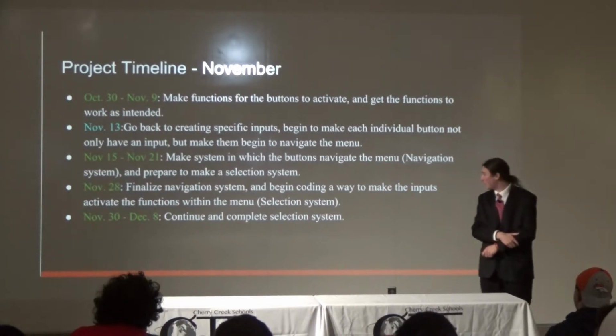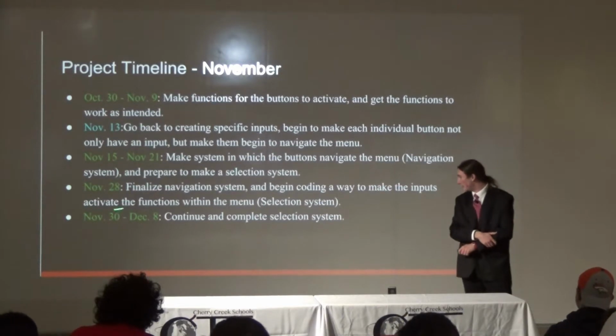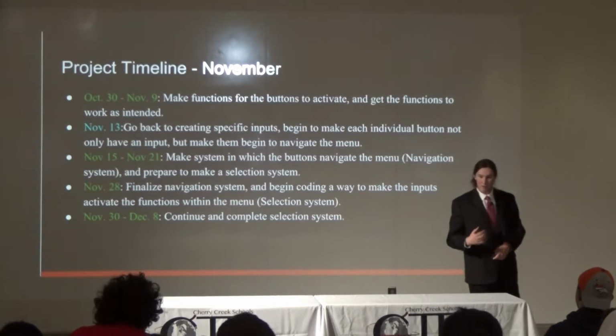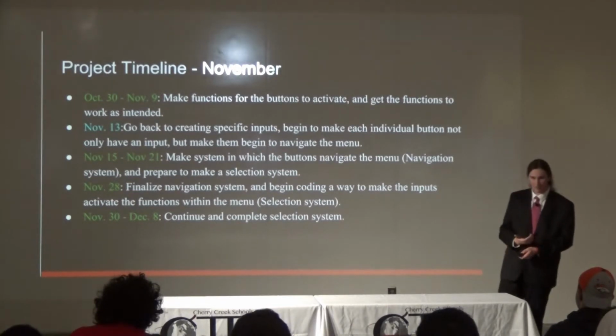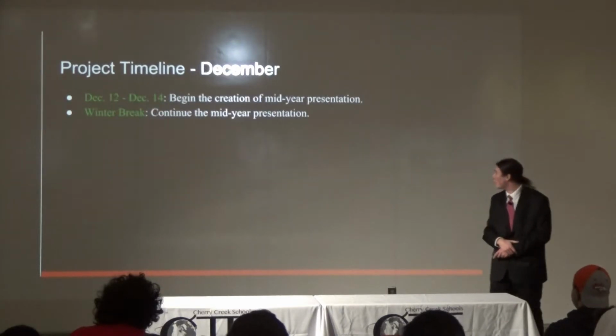And then on the 28th, I finalized the navigation system, and I began coding a way to make the inputs activate functions. So instead of just me pressing a button and saying, hey, you pressed the button, I made it to where I press the button and it actually opened an application. And then from November to the beginning of December, I just completed the selection system. That way I could start adding inputs into it.